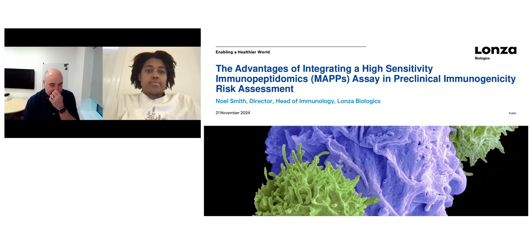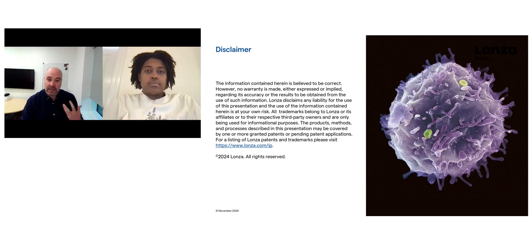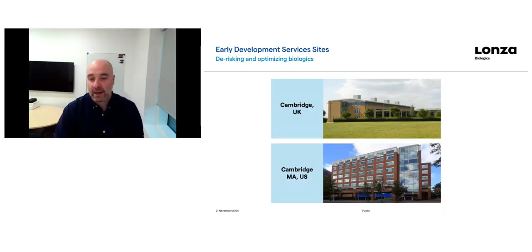So, as Kristen said, I'm going to talk about how we integrate a MAPS assay into our preclinical immunogenicity risk assessment platform. I'll talk a little bit more generally initially, and then also show some case studies as we go through the presentation.